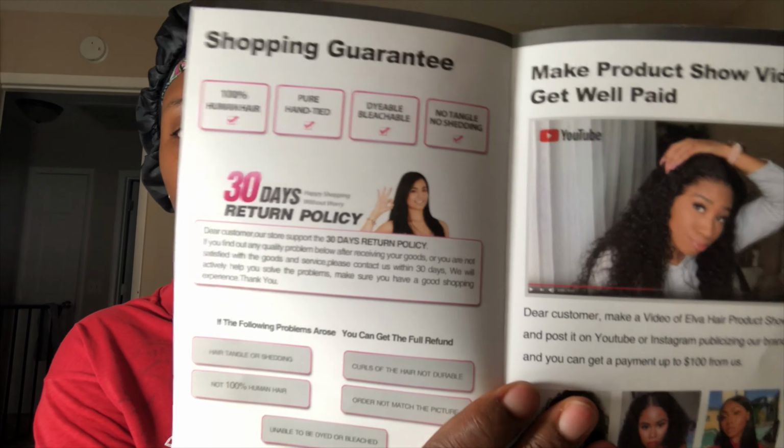So, this is how it looks. It just has basically the different wigs they have. They have 13x6 lace front wigs with a silk base, they have a 360 lace wig, they have full lace wigs, and they also have a full lace wig with silk base. And they just showing you the processes here. Basically, they just got like different little stuff in here. They have customers who purchased it. They have a 30-day return policy, and you know the basic boring stuff.